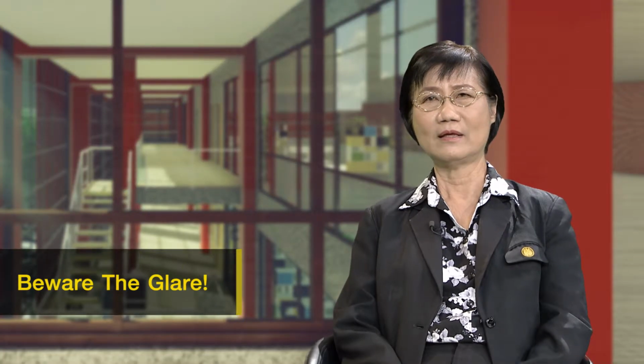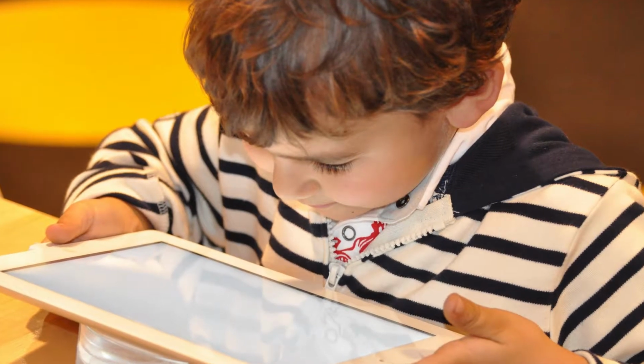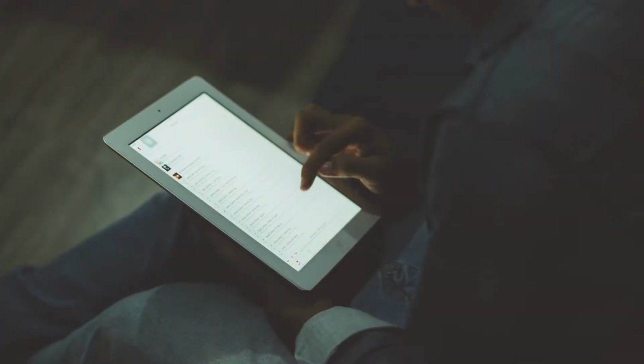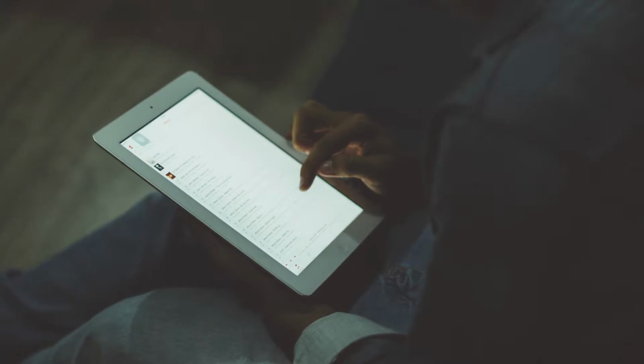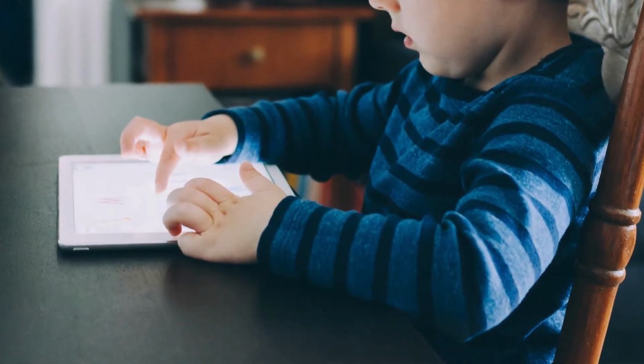The last one, beware the glare. The highly reflective glossy display of mobile devices is one of the biggest factors that determine how we position ourselves when using them. As such, we reposition ourselves in order to fix our view, and anti-glare screen protectors are available and can reduce your discomfort while you use your tablet.